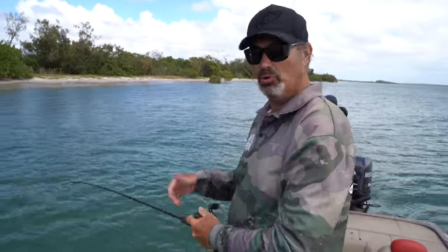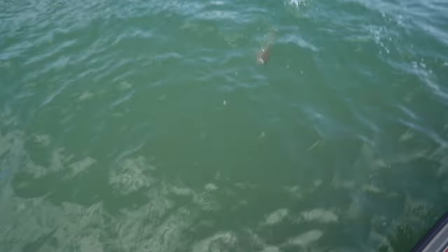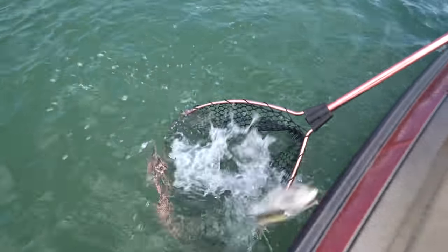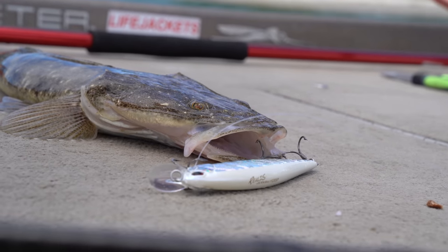Here you go, prime example, right on the pause. Did absolutely nothing, and he's eating it on the pause. Smaller fish, still a legal size. Might actually just lift him in, Rod, because I don't want him all tangled in there. He'll just lift straight in, he's not a monster. Still a lovely fish though. Beautiful.